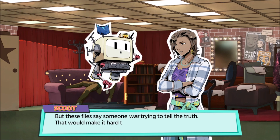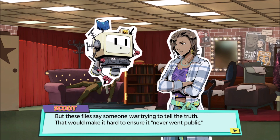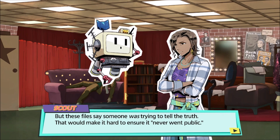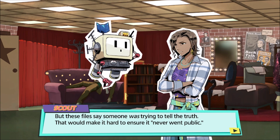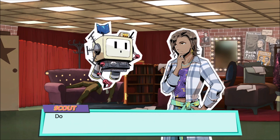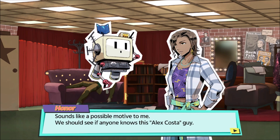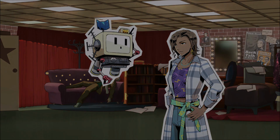Right. Although, yeah, she's right, but that doesn't mean that Kathleen is not being difficult. Even a little murdery, maybe? But these files say someone was trying to tell the truth. That would make it hard to ensure it never went public. Yep, and Dick called in his lawyers to shut them down. Do you think that could drive someone to murder? Possibly. Sounds like a possible motive to me. We should see if anyone knows this Alex Costa guy. Maybe it's a pseudonym.